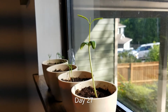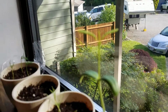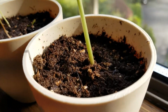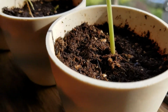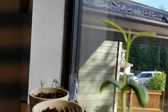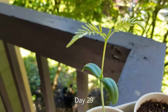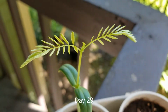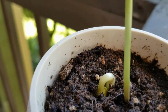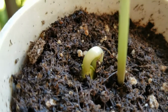Day 27. And we can see Reggie is doing great. But he's the only one out of the 3 I planted. He's the only one that sprouted up. But it's okay. He's strong and doing good. Day 29. And look how good Reggie looks. And look, there's a little baby coming up. Right there. Kind of close together. Hope it works out.